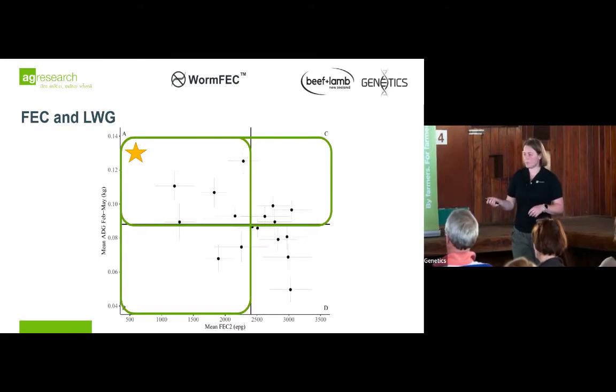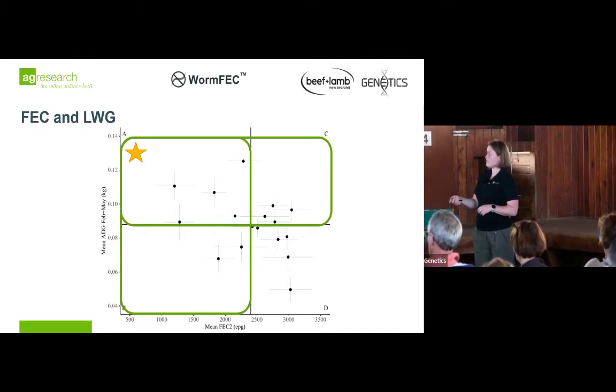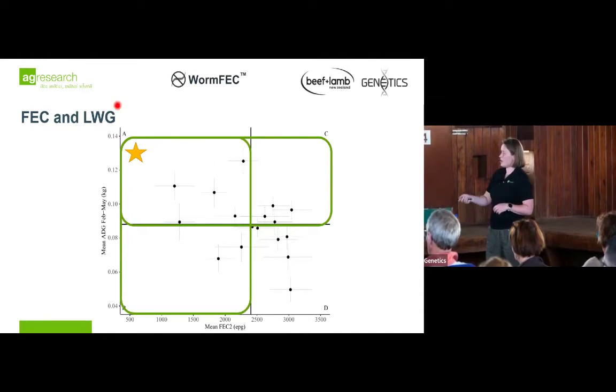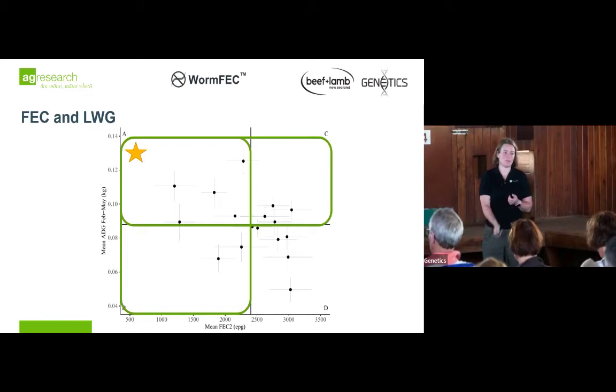This is actually data from, I think, the second cohort of the low input animals, looking at fecal egg count along this way and live weight gain in this way. Each dot is a sire and the crosses are the variation within his progeny. This is just showing that you can have sires that have lower fecal egg counts but don't grow well. But what we're really after is these rams here. The rams whose progeny have low fecal egg counts, so your pasture contamination's lower, but their lambs are also growing well. And this is under challenge, and as Robert's already mentioned, they get a fairly serious challenge here as well.